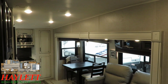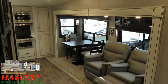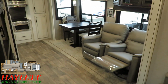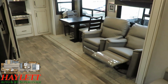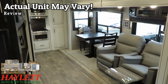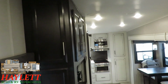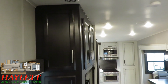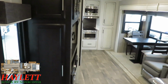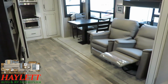Now we're looking at the modern farmhouse decor here today with those white wood tones with the real striking looking antiquing in those. And the dark brown, sort of like real dark espresso mocha brown accents on things like the entertainment and in the bedroom. Now, this is not for everybody. And keep in mind, this is how one of these has looked here at Haylett RV. The one that we have in stock could very well look different. There's also the American Tradition decor, which is brown and brown and brown and brown. So you have a couple different options and opportunities here.